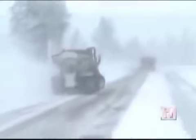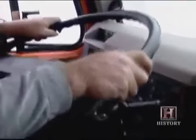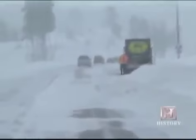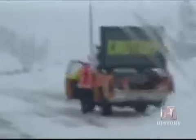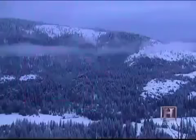There are some areas that are real scary in the whiteout because they're banked curves and steep downgrades, but it's more exciting than it is scary because you're in this big truck, got radio contact, you're talking to the people in front of you, they're letting you know if there's any cars in the bank, anybody on foot you have to watch out for, and it's exciting, it's fun.